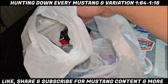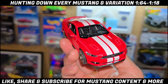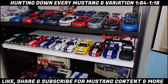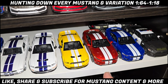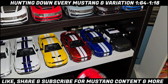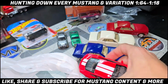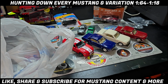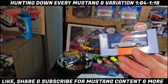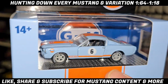Red, white, and blue. And then we got another 2015 Mustang S550. This is red and white. We have the blue and white, and then we have a reddish orange metallic with white stripes. And now we have a beautiful red to go with those. Look at that. Man, I am loving the colorways of different releases. And yeah, there you go. More Mustangs.